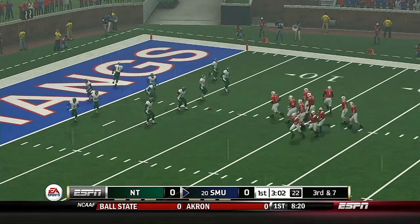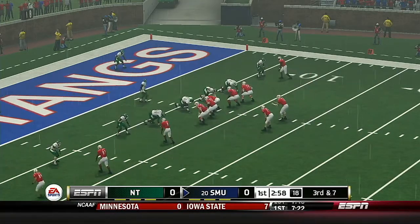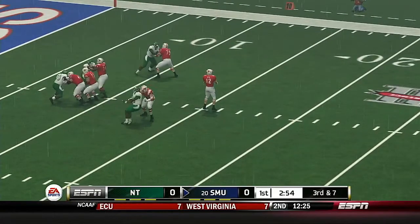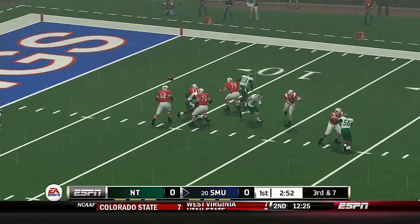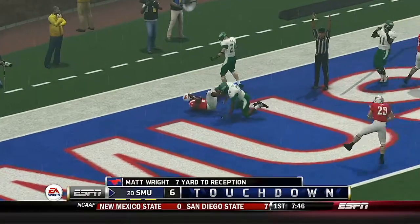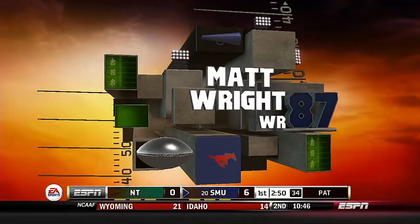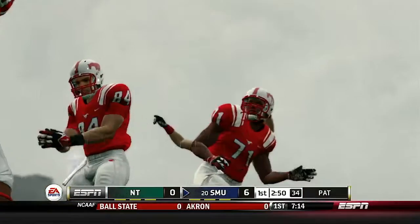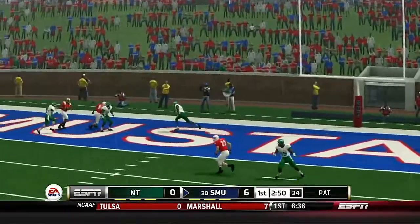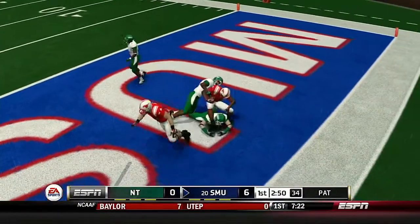Third down, 7 yards to go. 7 yards for the touchdown. And he got it. Touchdown. That was a well-drawn-up play for the wideout. Yeah, they saw something upstairs. It led to a touchdown. You can thank the play calling there.